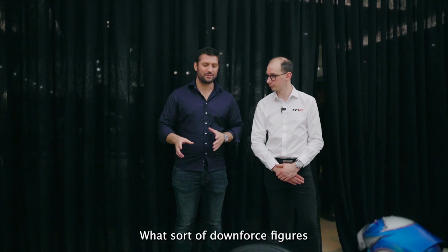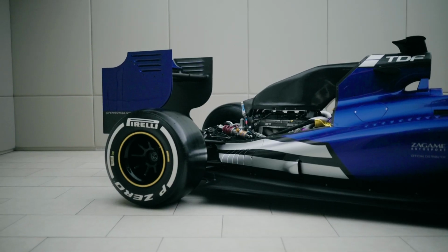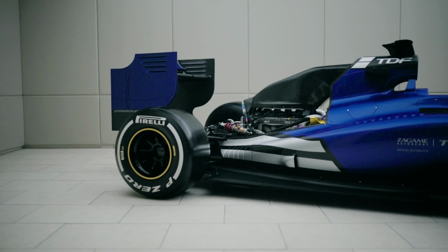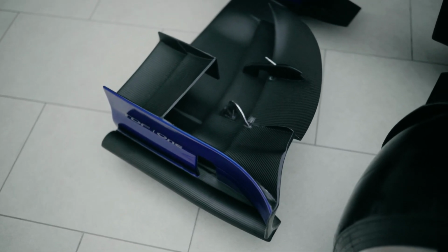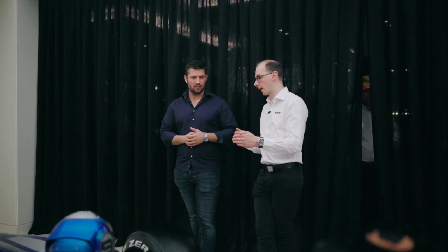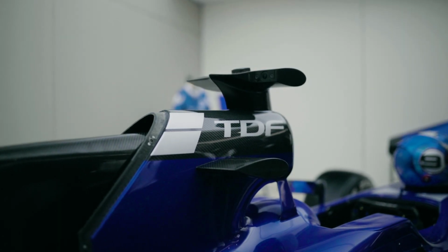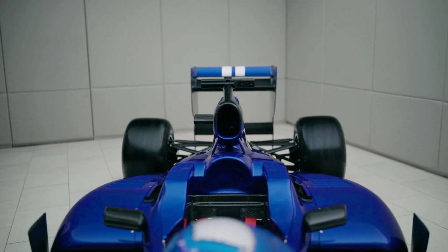Yeah, massive. What sort of downforce figures are we potentially talking? I wouldn't like to throw any figures around. Fair enough. It's going to be a lot. Yeah, it's a lot. And the crossover between mechanical grip, which is really strong with what we're running, and the jump into the aero grip is quite high. So we're trying to make that as seamless as possible without getting that window in the middle. When they're racing in period, they can be quite peaky in the middle, and we're pulling that peak away. But it's still generating huge downforce.